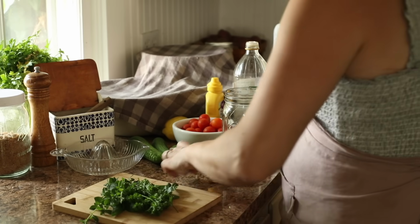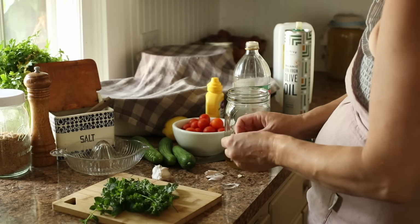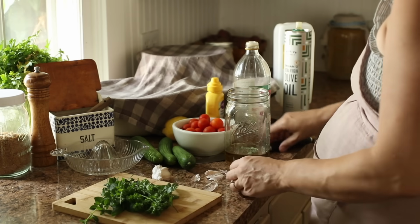You just blend it all up, and then of course you can keep it for salads throughout the summer, but it also tastes great in a fresh pasta salad.